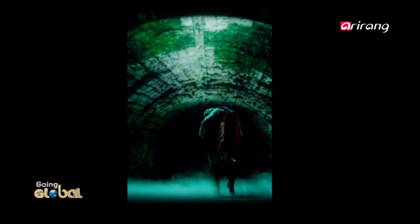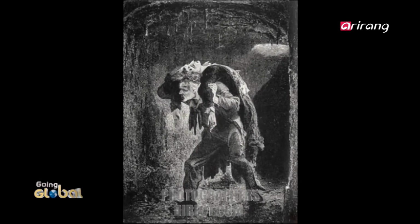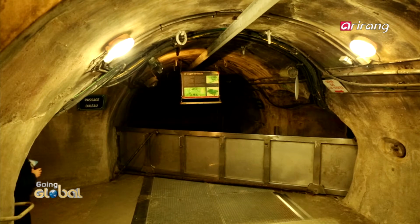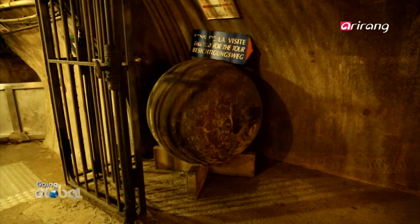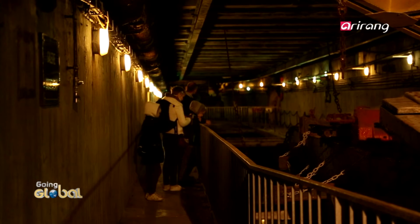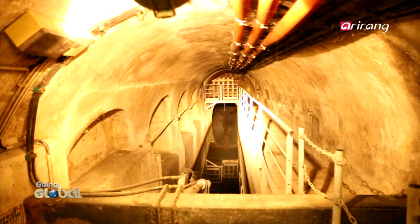More than anything else, this place is famous for being the setting for Victor Hugo's Les Miserables. Protagonist Jean Valjean fled with the injured Marius to the sewers. The details of the sewers are so intricate that they can almost be used as historical evidence. Since then, Paris's sewers have become famous as the world's best system of its kind that is still in use.